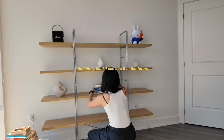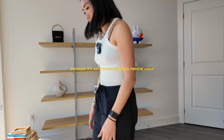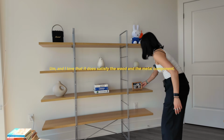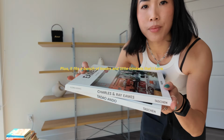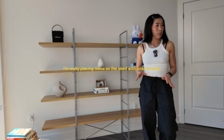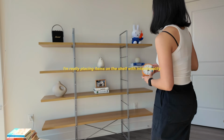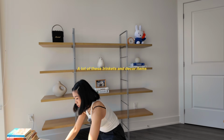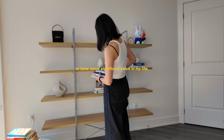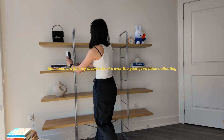That's the thing. I definitely think I can use it in the future because it's such a neutral style, neutral color. And I love that it does satisfy the wood and the metal component. Plus it fits a bunch of books and little trinkets that I have. And keeping the Feng Shui principles in mind, I'm really placing items on the shelf with intentionality. A lot of these trinkets and decor items are things that mean a lot to me or have some significant value in my life. And some of just my favorite books.